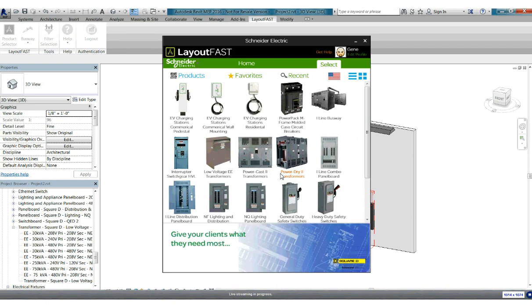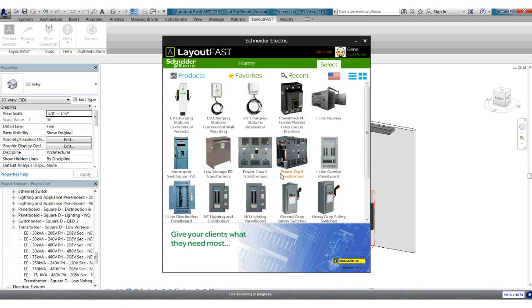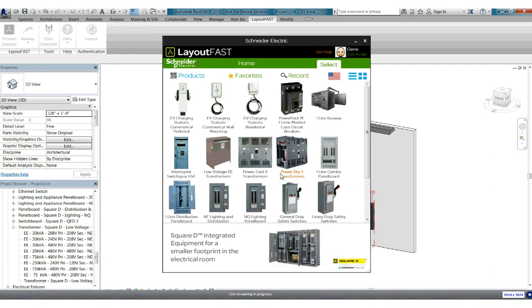We have one question about the LayoutFAST download. Is it a one-time download only, or can I come back when I get 2016 and download again? Okay, that's a good question. If you had 2015 and you downloaded LayoutFAST, and then you install 2016 like three months later, you will have to uninstall and then reinstall LayoutFAST to make it work in 2016. It can't see it until you reinstall it.